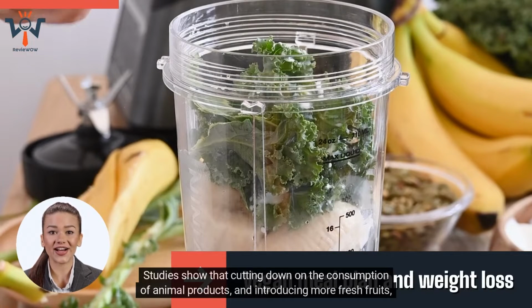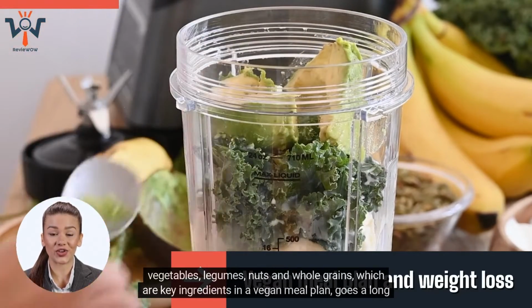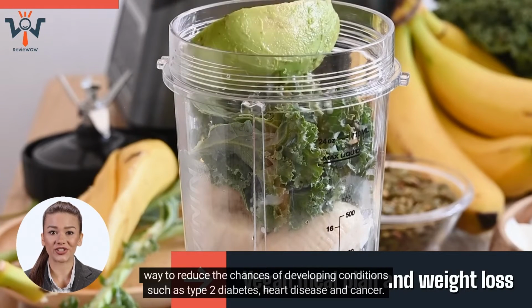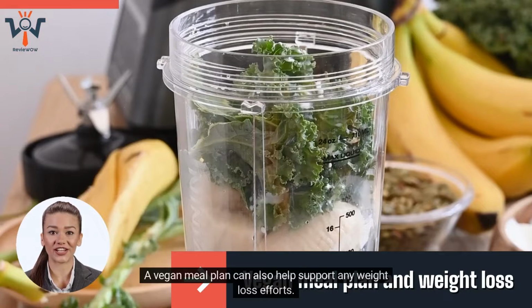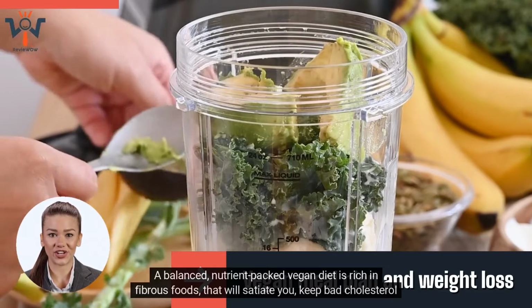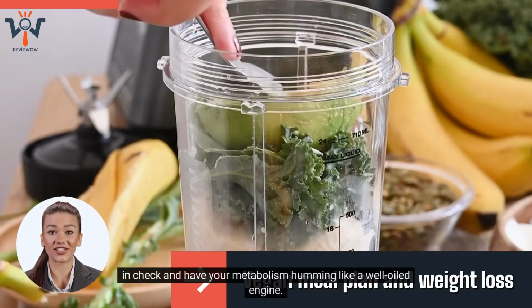Studies show that cutting down on the consumption of animal products and introducing more fresh fruits, vegetables, legumes, nuts, and whole grains, which are key ingredients in a vegan meal plan, goes a long way to reduce the chances of developing conditions such as type 2 diabetes, heart disease, and cancer. A vegan meal plan can also help support any weight loss efforts. A balanced, nutrient-packed vegan diet is rich in fibrous foods that will satiate you, keep bad cholesterol in check, and have your metabolism humming like a well-oiled engine.